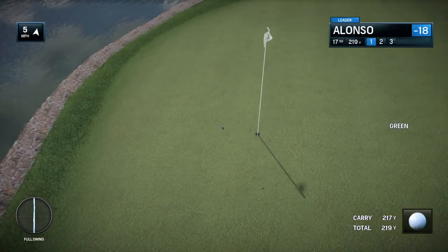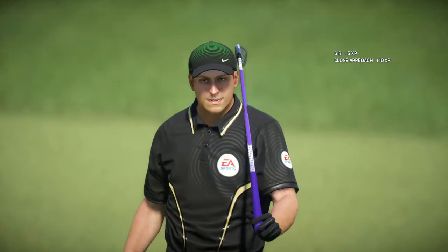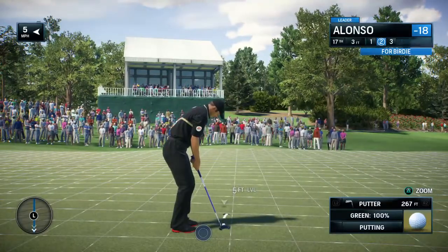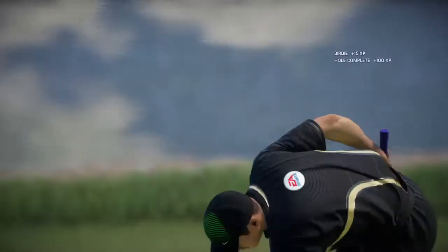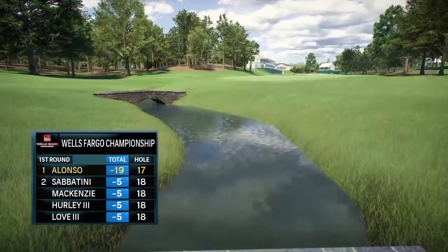Oh, terrific shot. Hit the flag. Now that was nice. An easy birdie. Makes the putt for a birdie.